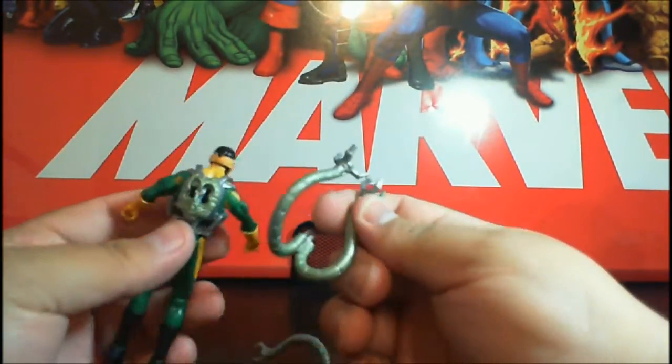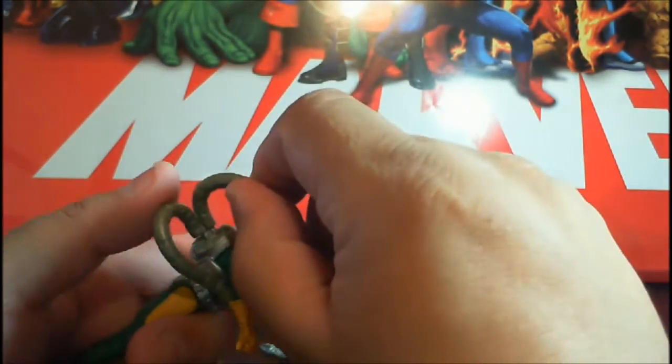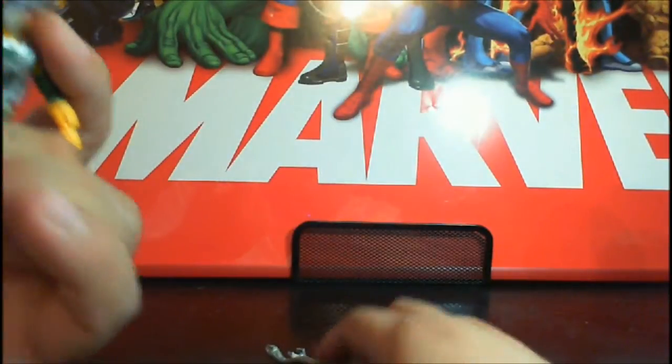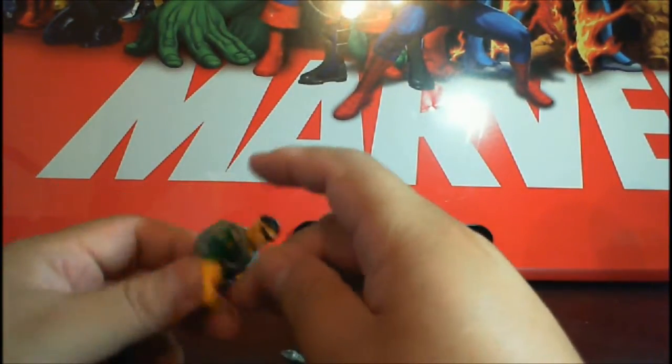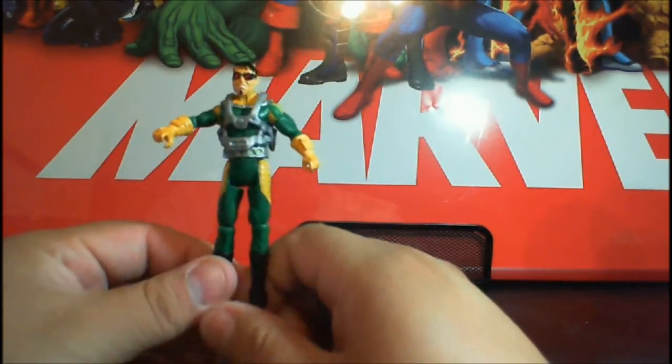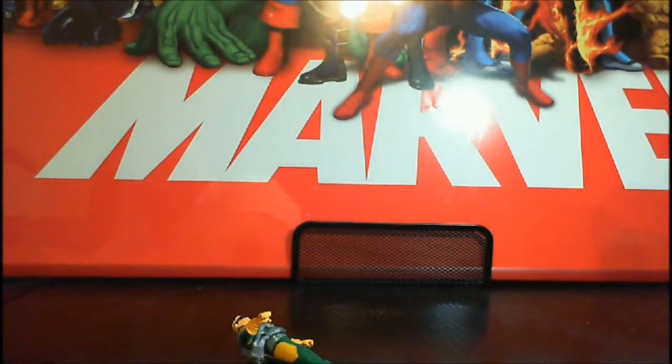So how am I supposed to fail on this? How are you supposed to even pose this guy? Look at these tentacles. They just get in his face. You know. Step up your game, man. You tighten up, Hasbro. Tighten up. This is not good. This is not good. Very, very whack.